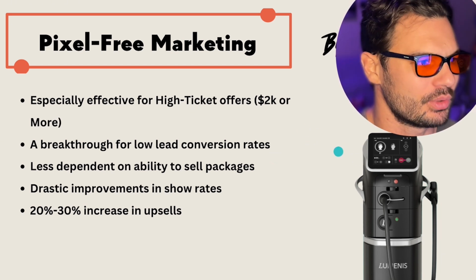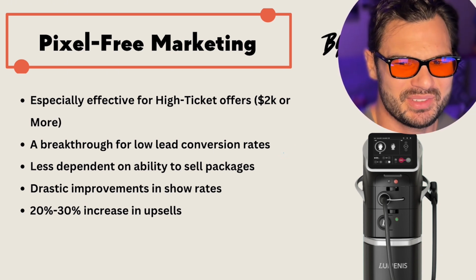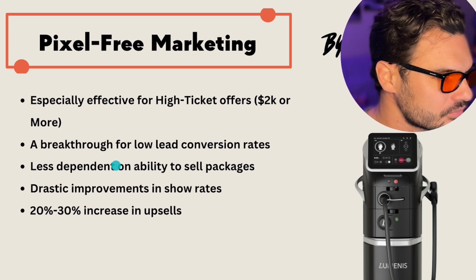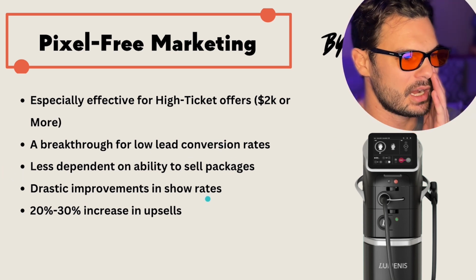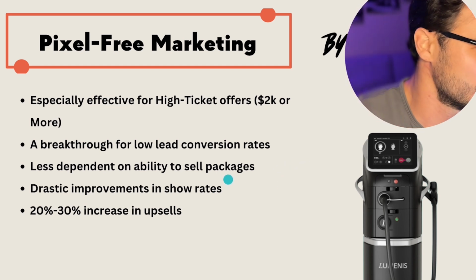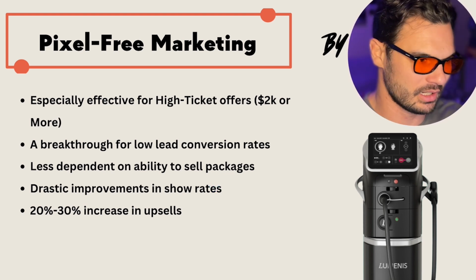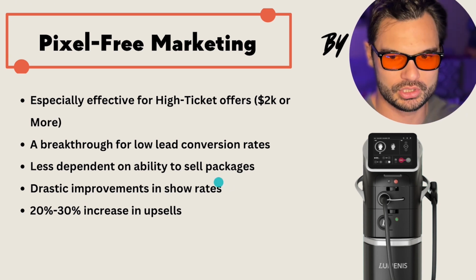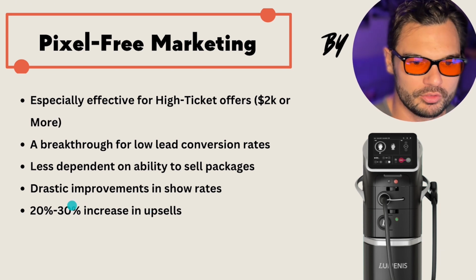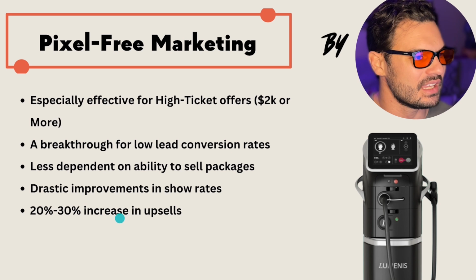It's going to be a breakthrough if you're getting low lead conversion rates, if you're getting like 1 to 3%, 5%, even 10%, right? Whatever your lead conversion rate is, it's going to be able to improve it. And it's less dependent on your ability to sell packages. It's going to improve your package sales rate, with drastic improvements on your show rates. We've immediately, within a month of implementing these strategies, doubled show rates from new clients that we started working with. And you're going to see a significant improvement. We're seeing on average about a 20 to 30% improvement in the upsells.